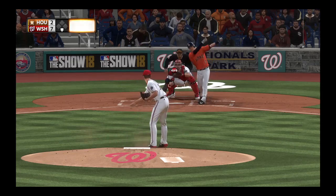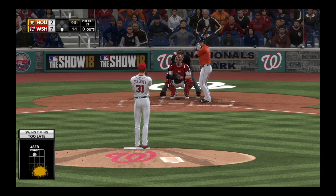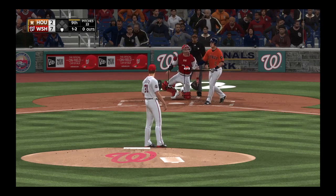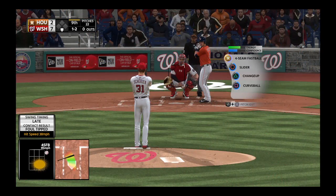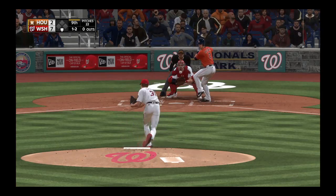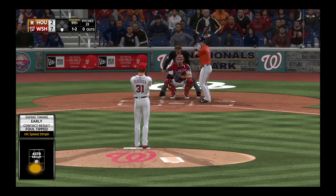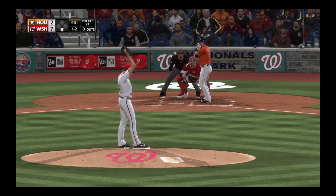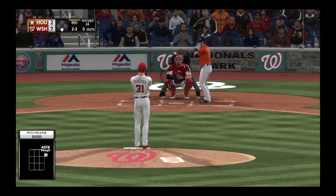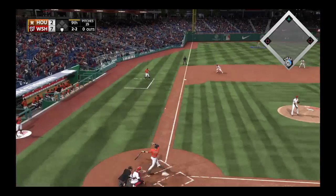Offered at and missed for the first strike. He's going to need to shorten up and get that foot down a little bit earlier if he hopes to be catching up to that fastball. Here's Scherzer now, 1-1. Fouled away. And he takes, very close to the inside corner here. 2-2 though. Well, one thing about him, he's an absolute grinder at the plate. You can pretty much count on him battling at the plate every chance he gets.